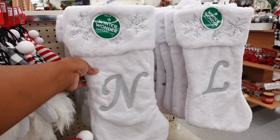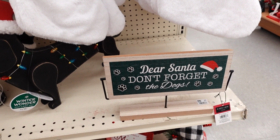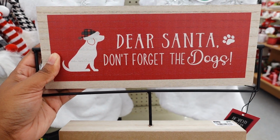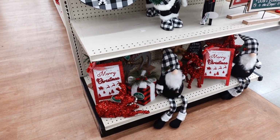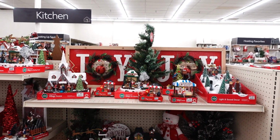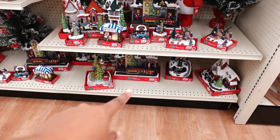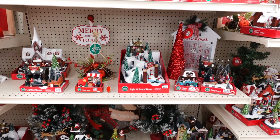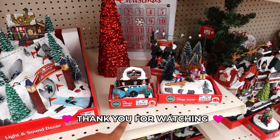These stockings are cute too with the initials. Dear Santa, don't forget the dog. This was $7.99. Here the other one. Dear Santa, don't forget the dog. This is cute. I don't know if you can see down below where it says Merry Little Christmas. That's cute. I like that stand. They got the Christmas Village out. And here's some more Christmas Village. Oh, that one got the choo-choo train. The choo-choo train one is $39.99. I like the ski slope one. That's for $39.99. Ski slope one is pretty. I like this one. And that's cute too.